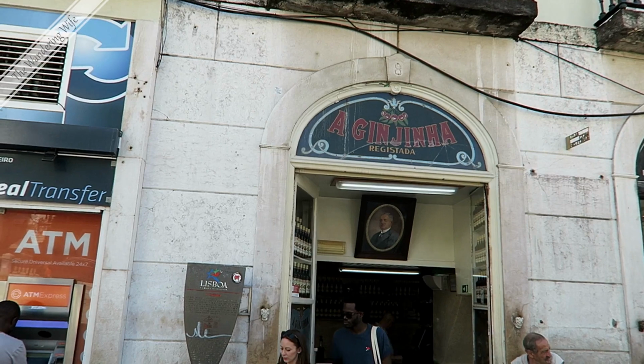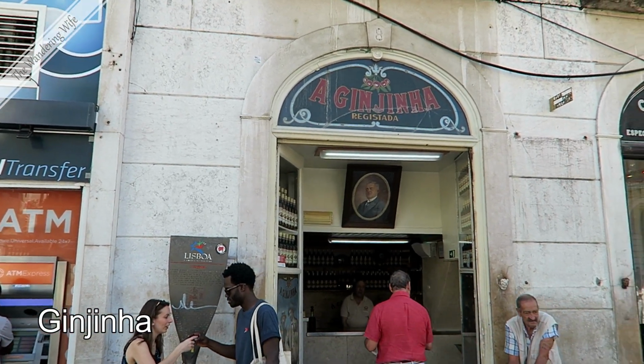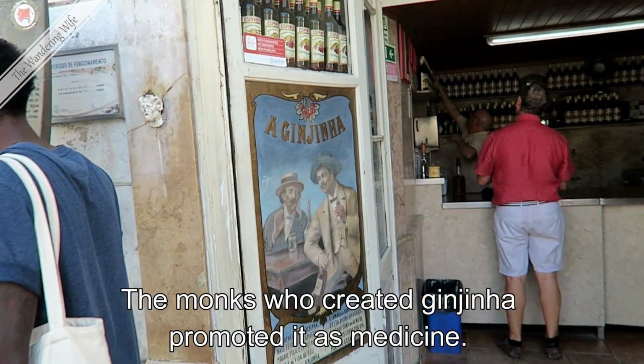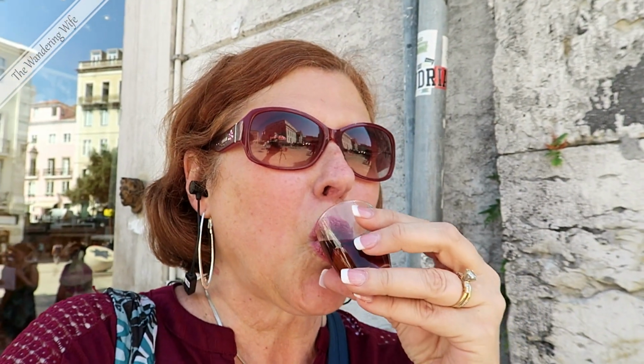This is one of the local favorite places to get ginginha, which is a local Portuguese specialty made from sour cherries. 23% alcohol, so be careful. Cheers. This is good stuff. And like I said, it packs quite a punch at 23% alcohol.